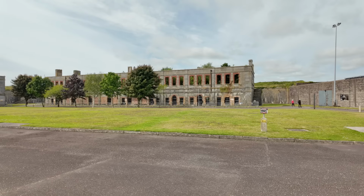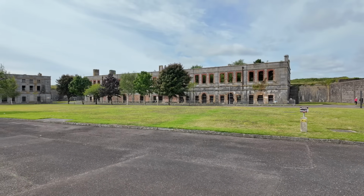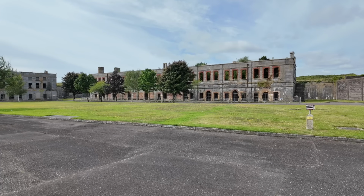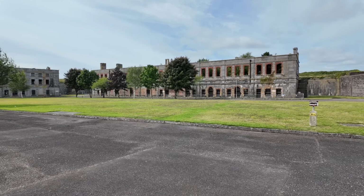This building right here apparently burnt in the early 1900s, and this was an office building for people who worked here. And apparently this is where they kept the accounts for the fort and the prison. And apparently there was going to be an audit, and the night before the audit, the building burnt down.